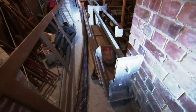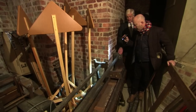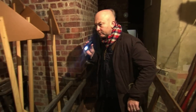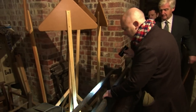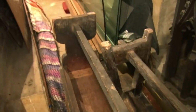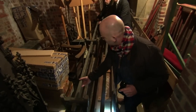These, in fact, are school benches, which have been used in the chapel, but they really are from the dining hall, which is another splendid Victorian Gothic building. I like the look of that one. That one, and the one underneath is quite good. Do you want to turn it over?